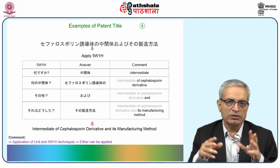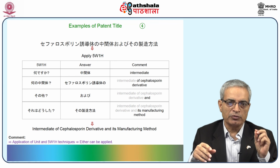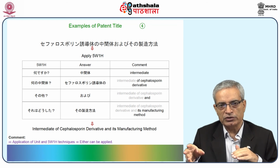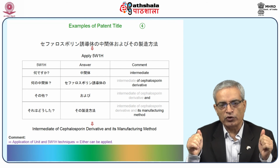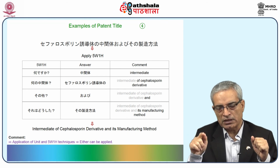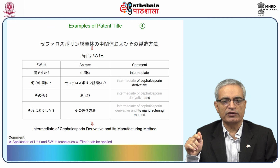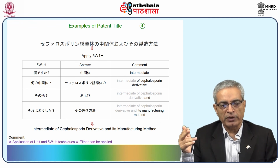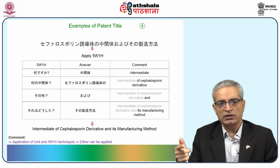In the process, you become clear what is being talked about in the original sentence. So when you write the equivalent English, you are already knowing where the focus should be, and the translation will come as intermediate of cephalosporin derivative and its manufacturing method automatically from your mind itself. But if it is too long a sentence and if you're finding it complicated, then you apply 5W1H again for transposition.